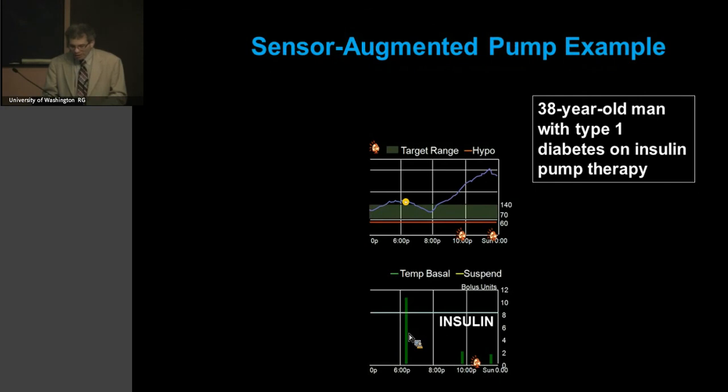And this is another patient, a 38-year-old man, who's wearing a pump and a sensor. There you can see the bolus on the download. The glucose level at the time was about 140.